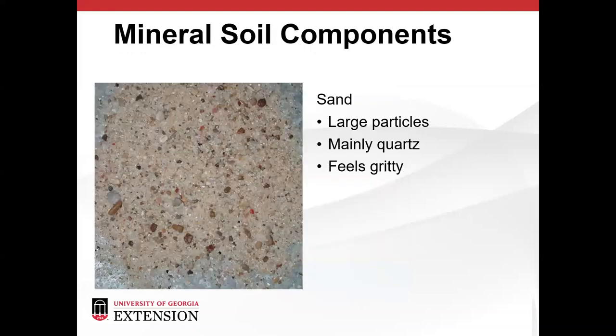I just like that as a visual, and I was trying to explain it on here since the folks watching the video can't see. I've got a couple pictures of these three things. So sand, again, large particles, mostly quartz. When you rub it in your fingers, you're going to feel grit. It's like rubbing sandpaper. It feels gritty.